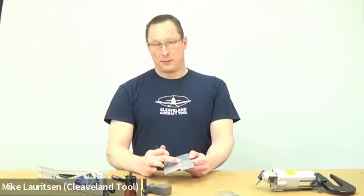Mike, there's a couple of clarifying questions on the rivet gauge. Okay. Hold on just a second. Let me finish this thought. So, you were asking when you would drill it out.